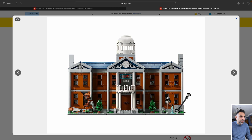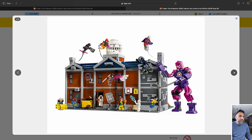Wow, so you've got all these things that can come out and play around with it. And you've got all these little clear stud pieces as well. So that's going to be great for posing figures. Sausage pieces for the texture. Oh, I wonder if that's a print, that X, the X mansion. The back looks cool.